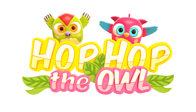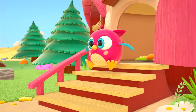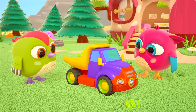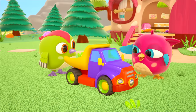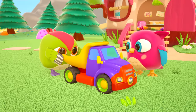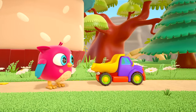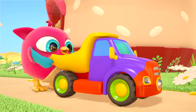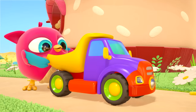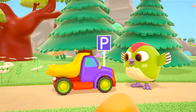Hop Hop the Owl. There's a new toy in front of our owl's house. It's a dump truck. Hop Hop, Peck Peck, do you want to play? Oh wow, the body can lift up. Where's he going? He wants to park the truck. Give it a push, Hop Hop. 3, 2, 1. It made it. It's your turn, Peck Peck.